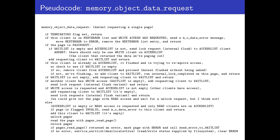I worked on some other stuff, mostly math, for 6 months or so. And then last August, I said, all right, what's the obvious next step here? We need a multi-client pager library. So that's what I've been working on for the last 6 months. This is a sample of the complexity of the code. This is the pseudocode for a data request. The whole thing is probably about 5 pages. The core of the pseudocode is about 5 pages of this level of complexity.